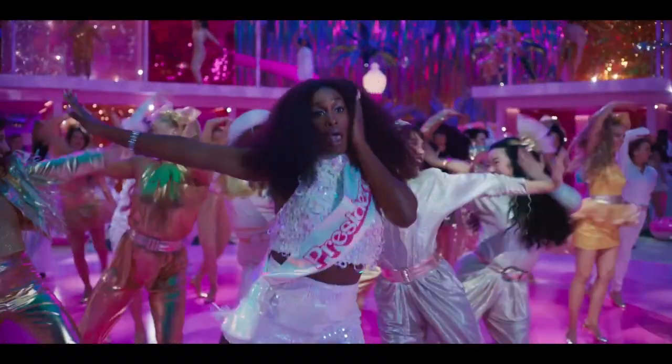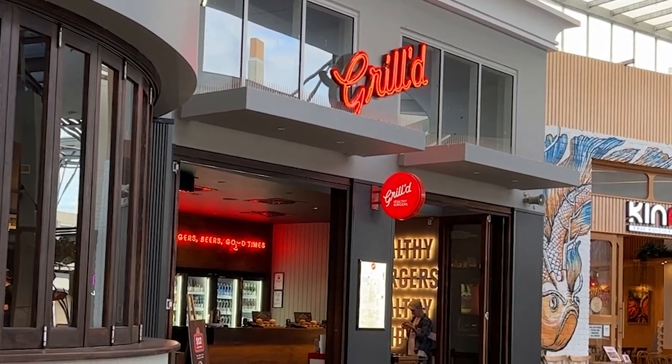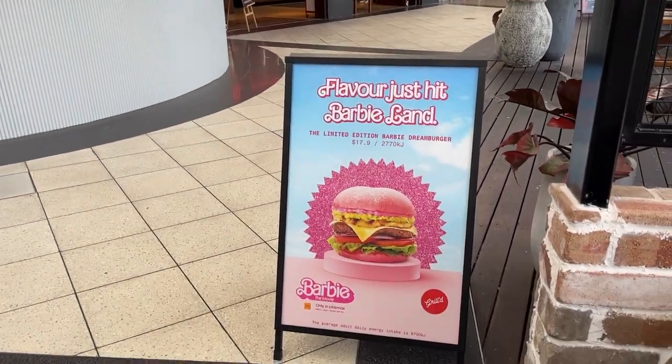Well, it is a Barbie world and we're all Barbie girls, or at least I am, because I am excited for the Barbie movie coming to theatres soon. You guys ever think about dying? And to help celebrate, Grilled have gotten aboard and they have released the Barbie Dreamburger.